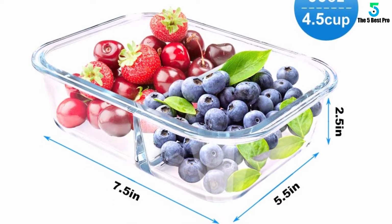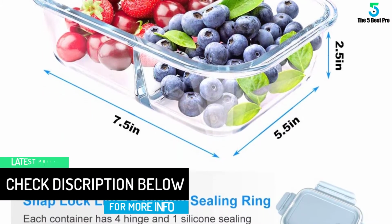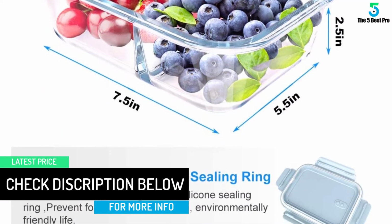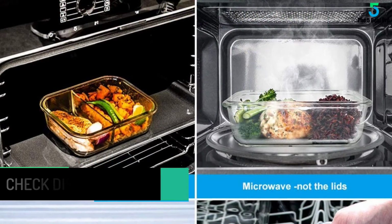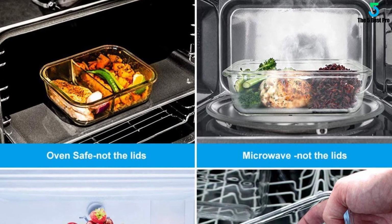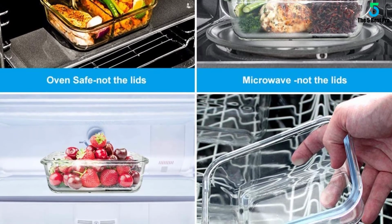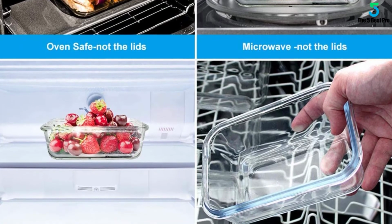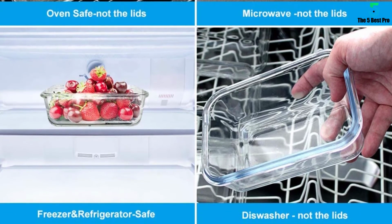DEKINMAX Large Glass Food Storage Containers offers such amazing features which make it better than 70% of glass storage containers available in the market today. It was our personal favorite and was voted the most admired product in the top 10 best glass storage containers to buy in 2020 top picks. We hope it makes that list again this year.